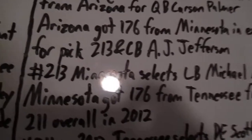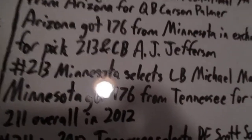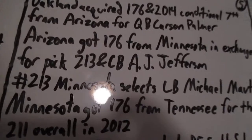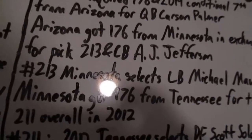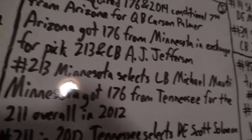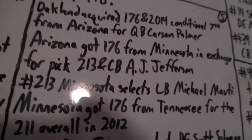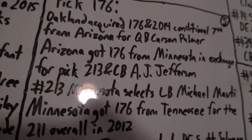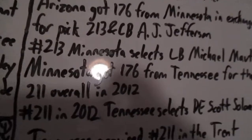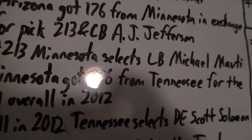Yeah, the 213th pick, Minnesota selected linebacker Michael Mate, and he was a solid player. He was mostly a special team player for the Vikings, though. Nothing really happened of him. He spent 2 years on the team. So Minnesota had acquired pick 176 from the Tennessee Titans in exchange for the 211th overall pick in 2012. So basically, they traded their 7th round pick in 2012 for the Titans' 6th round pick in 2013. That happens a lot. And when the 211th pick in 2012, the Titans had selected defensive end Scott Solomon.